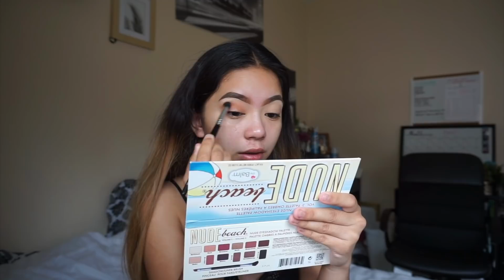After that, I'm just gonna go in with the color Bodacious. I almost said Bobalicious. We're gonna go with Bodacious, and we're gonna put that all over our eyeballs. I really like orangey colors. Not bad, I guess. I don't know how I feel about this blend, though.